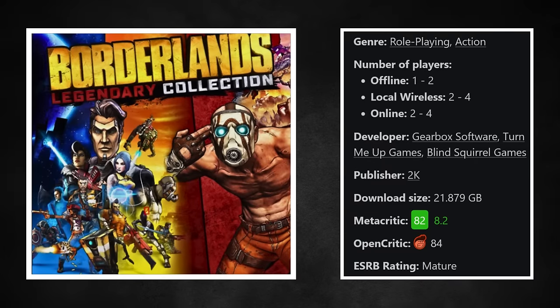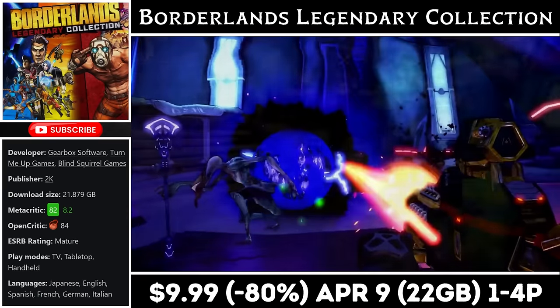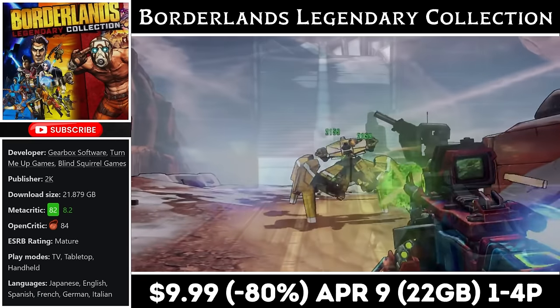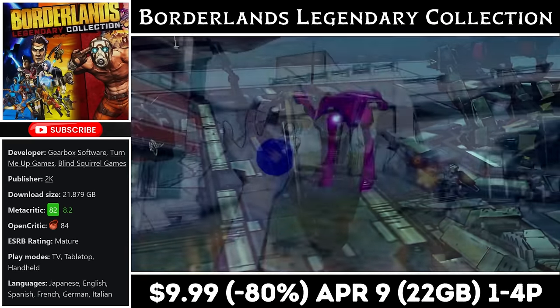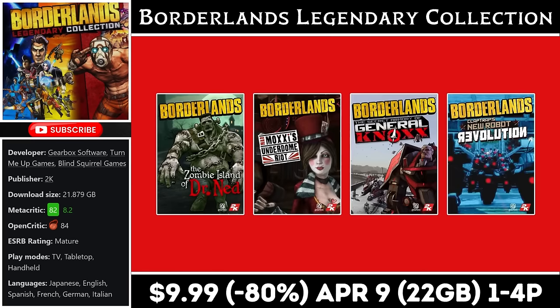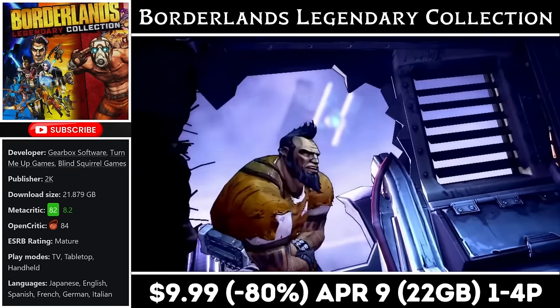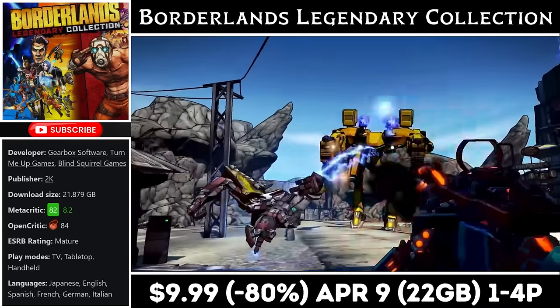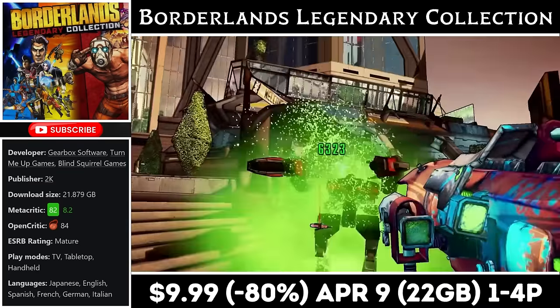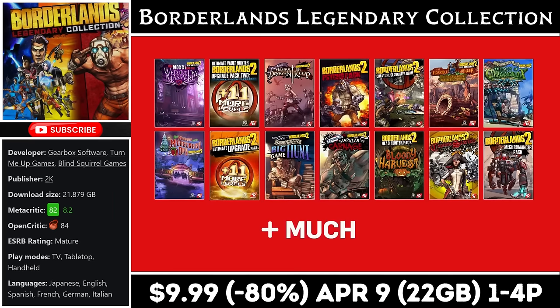Next, we have the Borderlands Legendary Collection, which is a package of 3 games, including the Game of the Year edition of the original, along with Part 2 and the pre-sequel, which is set between the events of the first 2 games. In addition, you also get an absolutely insane amount of DLC and bonus content as well, and for both longtime fans as well as those who are brand new to the series, this is a great place to hop in, and you have the added bonus of being able to take it on the go in handheld mode.